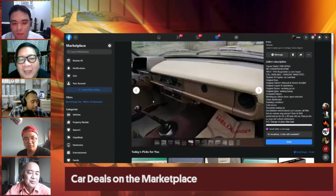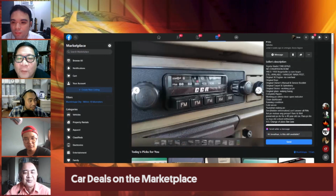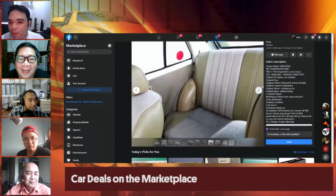The bumpers are here. Those are one of the original cars. It's not every day you get to see a 4-door Starlet. This complete, you know. Two-door thing. And the price that's stated is 195. I'm guessing that's 195K.